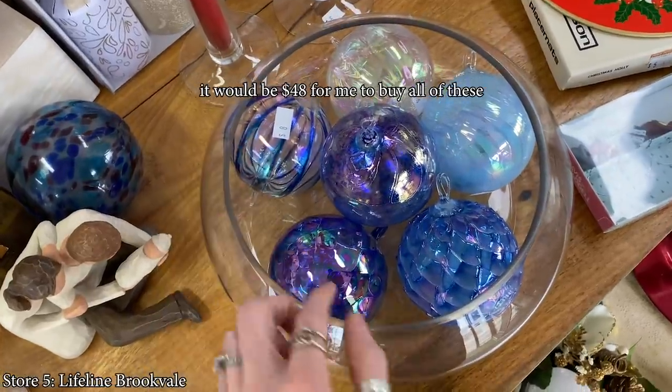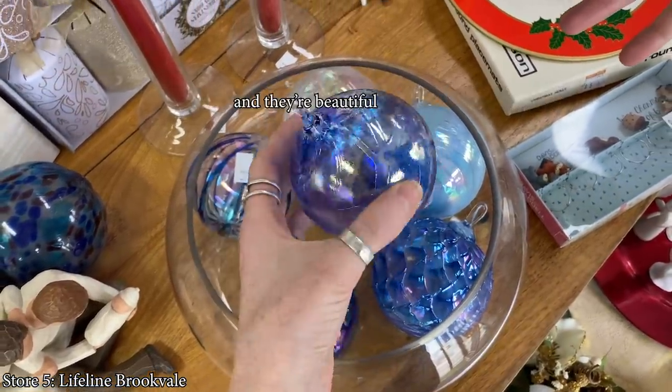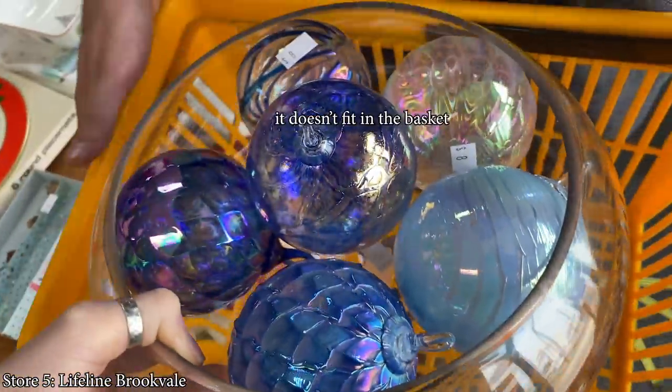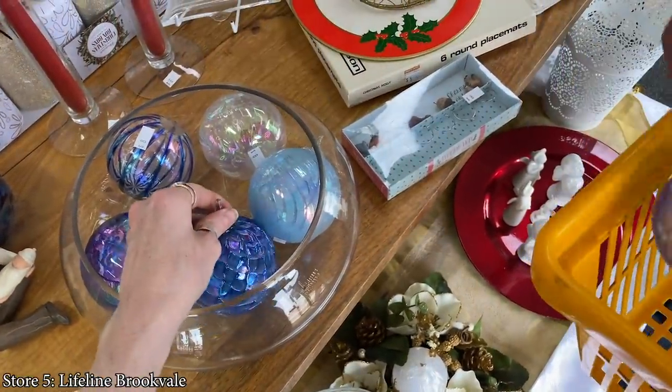It would be $48 for me to buy all of these, which is probably a lot, but they are hand-blown glass and they're beautiful. I want all of them. And I'll get the bowl too. Oh my god, it doesn't fit in the basket. I won't get the bowl. Don't get the bowl. Be gentle.